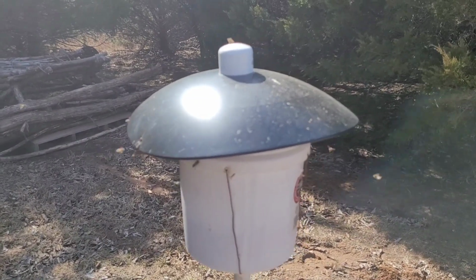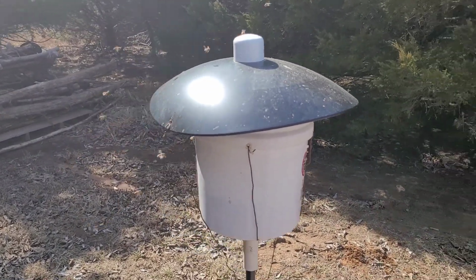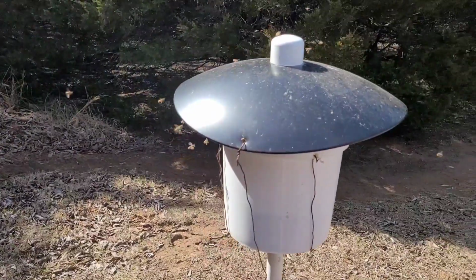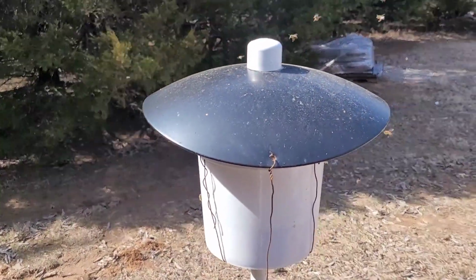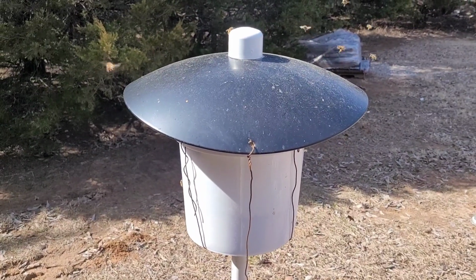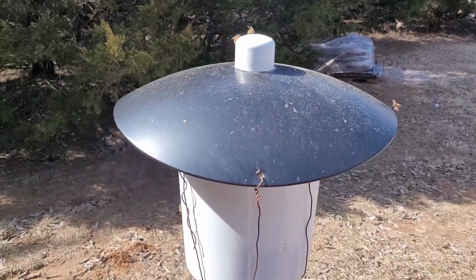We also have a nicer metal one I've showed before. Hunter, he's a local welder here in Piedmont, Oklahoma. And hopefully this year we get the rest of ours set up with that little metal one. I like the metal one. But this is what we do.